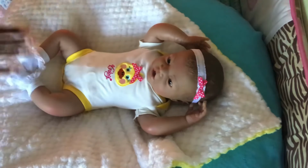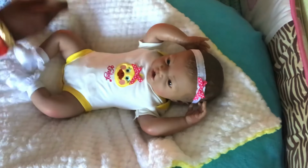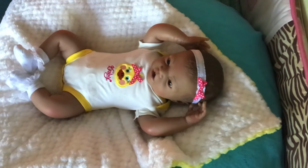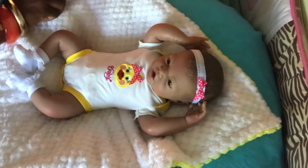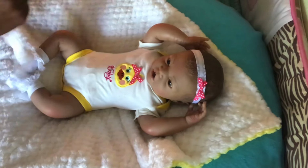Let me see if I can find a little pamper for her. I'm going to change her clothes today. And look, I have a preemie diaper right here. So I'm going to see how this preemie diaper fits her. And I have this little outfit right here. I have a preemie onesie that I'm going to put on her. Take it out of the package. Little preemie onesie set. So there's a pink one.